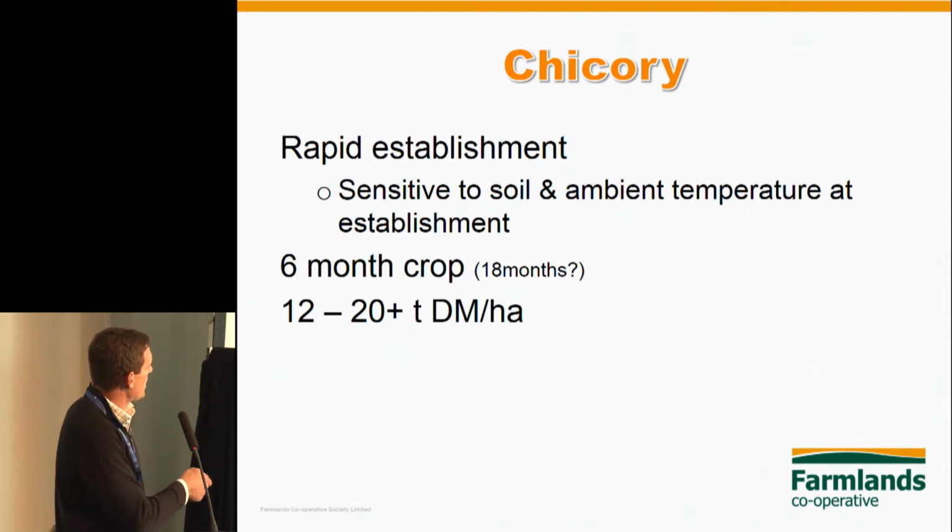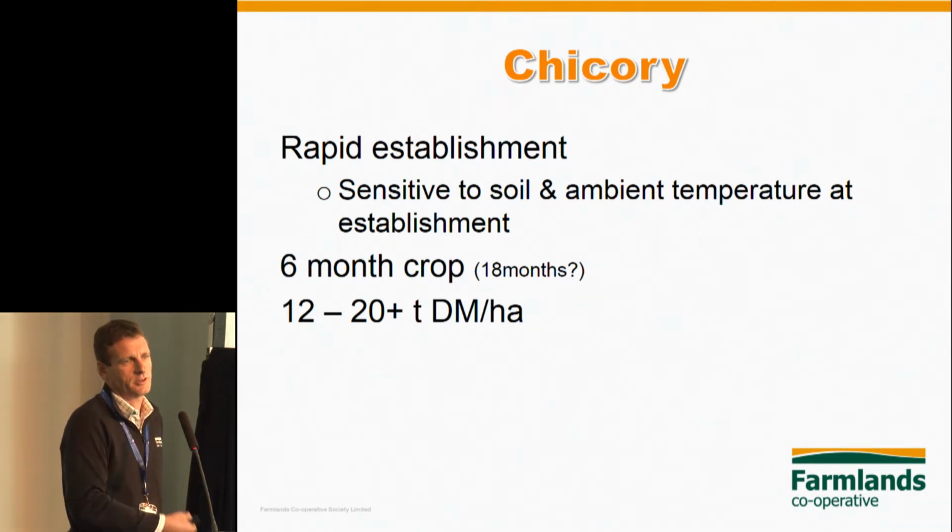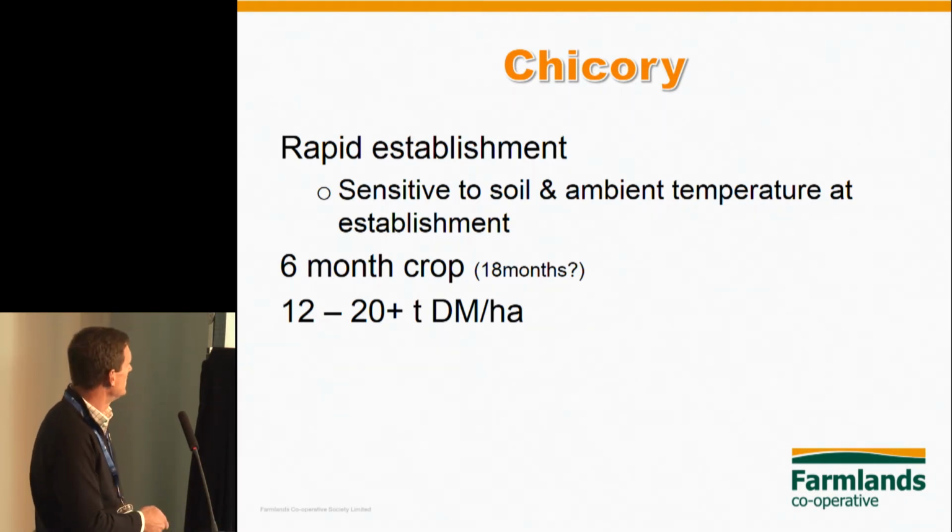In the second season, or after a winter, it's vernalised. It tends to want to go reproductive in that second season. You'll compromise total yield by somewhere between 3 and 4 tonnes on an annual basis. And most of this information comes out of the dairy sector.